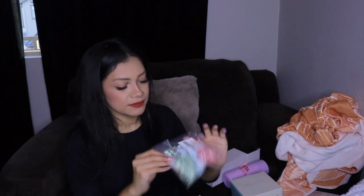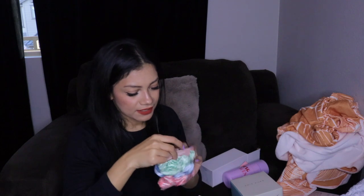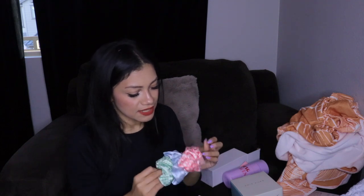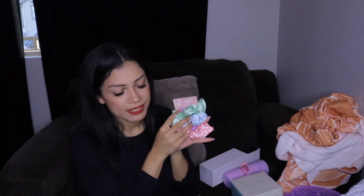The last item are these really cute scrunchies. They're very spring and three different colors. I probably would use all three of these. Also from Summer and Rose. So Summer is one of the daughters of Katie, one of the founders, and so the in-house brand is named after her. And then there was another one named after her other daughter. And it's escaping me what it is right now.